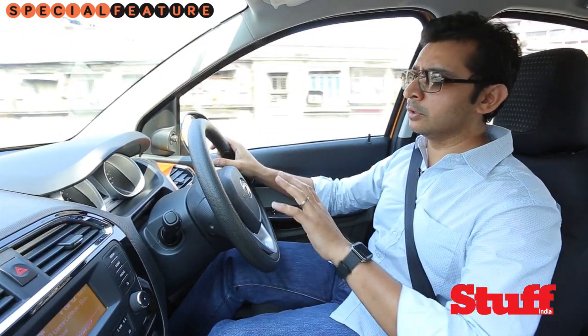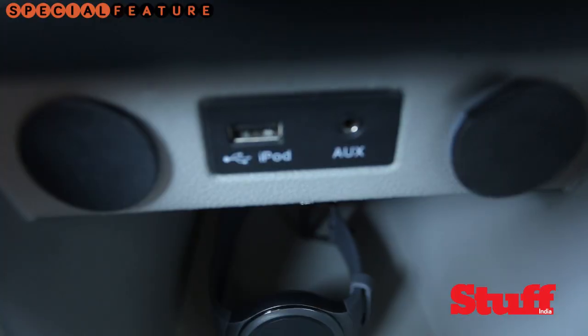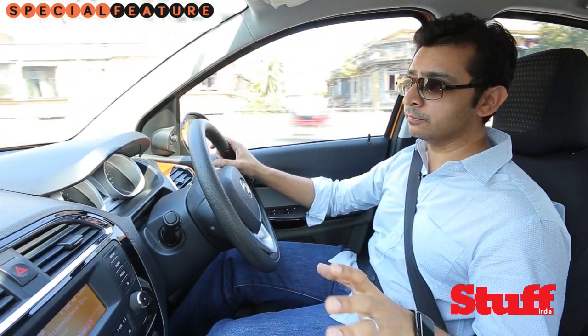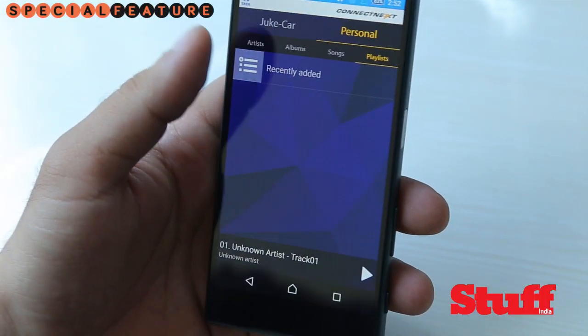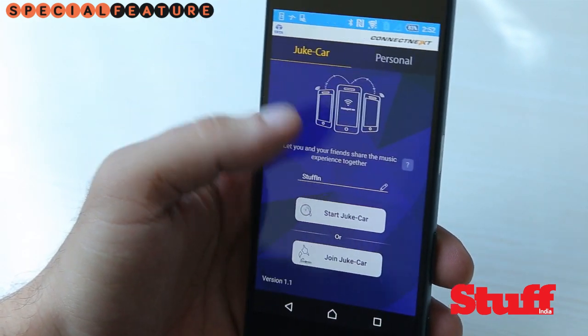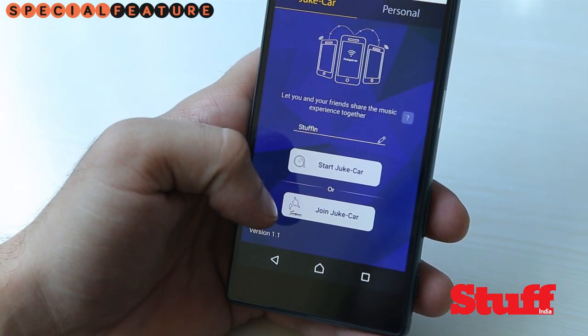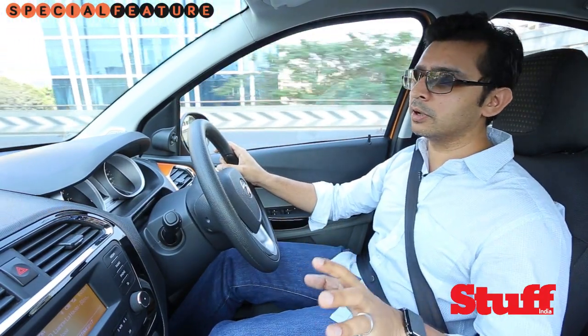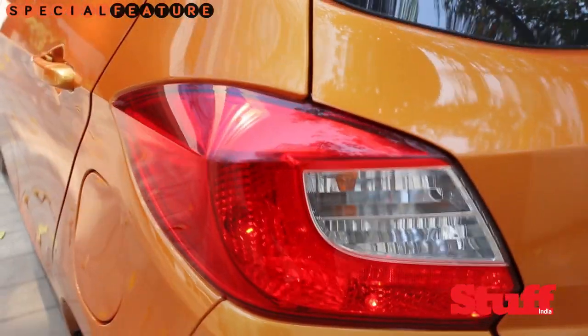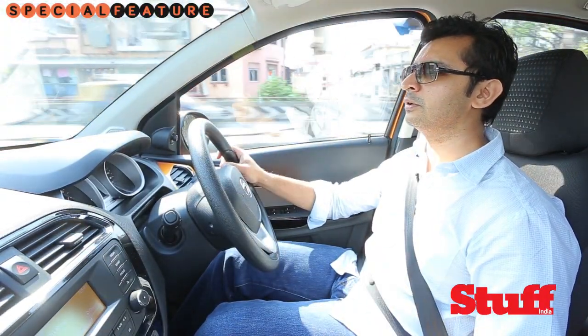And you can do all sorts of connectivity with this, aux, Bluetooth. You can also download an app on your Android phone. It's called CarJu. And if you have multiple people sitting in the car, you can actually make a playlist from each of their phones, not just your phone. So I think that's another great feature that no other car in this segment has, and a big thumbs up to Tata for that.